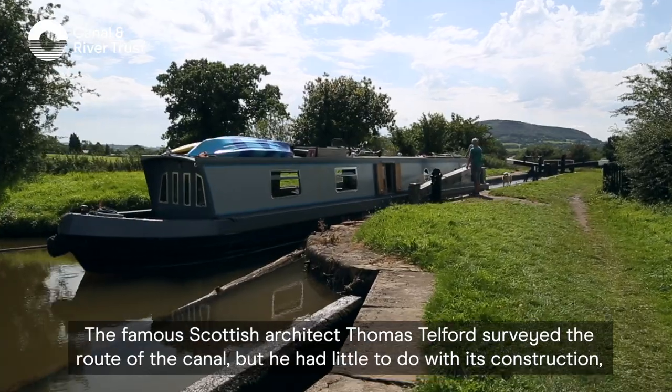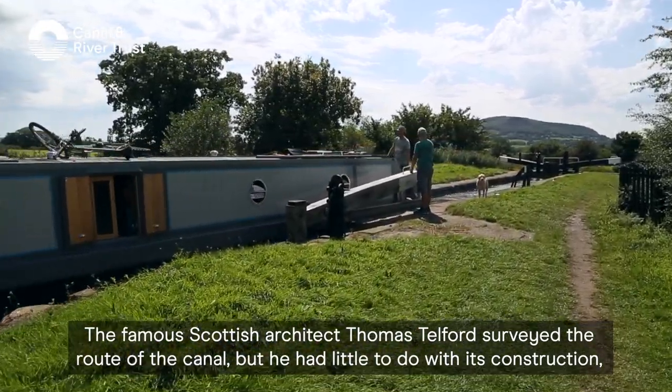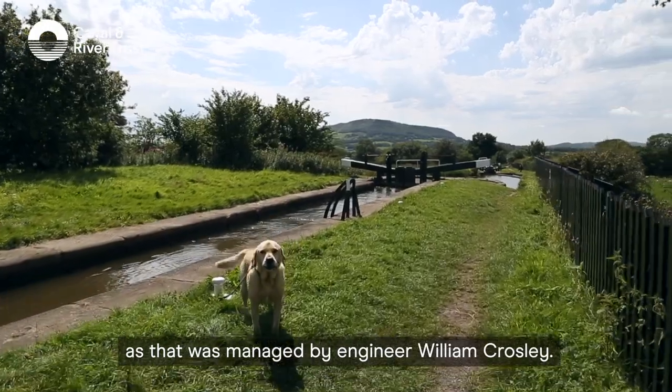The famous Scottish architect, Thomas Telford, surveyed the route of the canal, but he had little to do with its construction, as that was managed by engineer William Crosley.